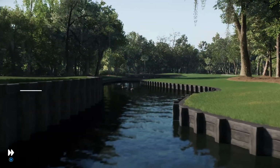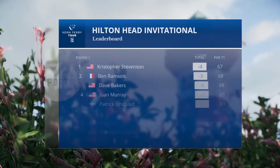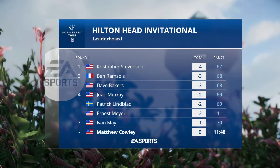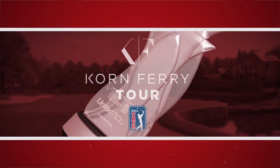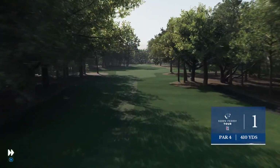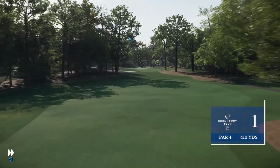A gorgeous day in South Carolina here at Harbour Town Golf Links. It's live first-round coverage of the Hilton Head Invitational. We've got a full field ready to get rolling on this Thursday as we get a look at the early leaderboard. A lot of folks fighting for the title, including our leader.